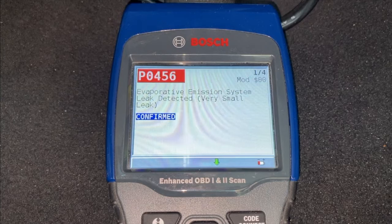However, before we wrap the video up, one last thing. Let's head to the workstation. I do want to show you our brand new EVAP purge control valve that's in the packaging, and we filmed that footage for this video before we actually replaced it for your benefit.